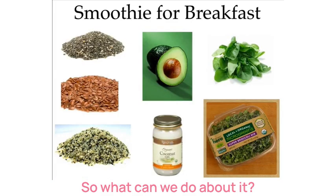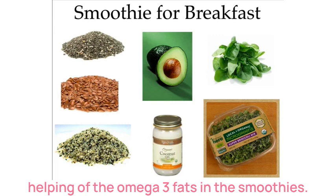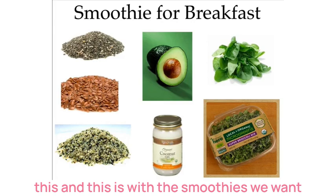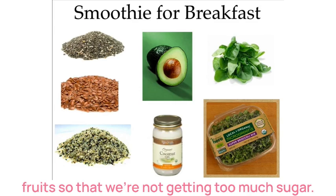So what can we do about it? This is one of the reasons I love smoothies for breakfast, because we can get a good helping of the omega-3 fats in the smoothies. So you'll see me coming back and back to this. With the smoothies, we want to continue to work at getting more of these other really healthy foods in it and less of the fruits, so that we're not getting too much sugar.